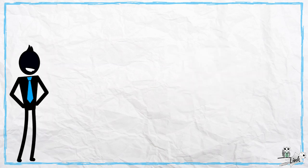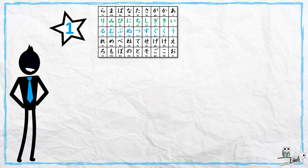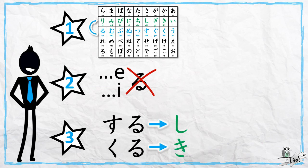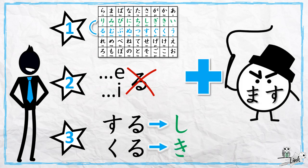Let's summarize everything. For group 1, you change the u ending syllable into a e ending syllable by moving up one row. For group 2, you just take out the ending ru. In group 3, suru becomes shi and kuru becomes ki. Once you've made all these changes, you just have to add mas. And you want to know something cool? You just killed not 2 but 5 birds with one stone.